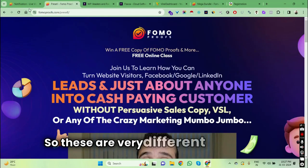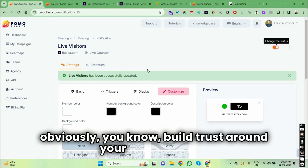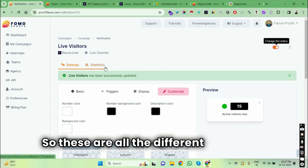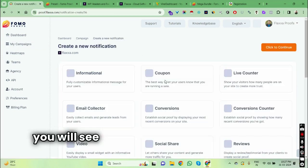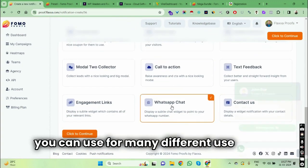So these are very different and unique use cases for this kind of software, and you can utilize this software to build trust around your audience, increase sales and grow your traffic. So these are all the different use cases, but if you go to the notifications tab, there you will see around 20-25 different types of notifications that you can use for many different use cases.